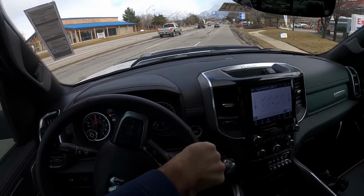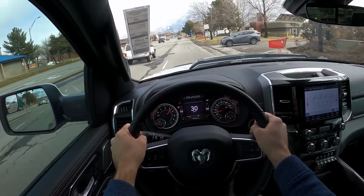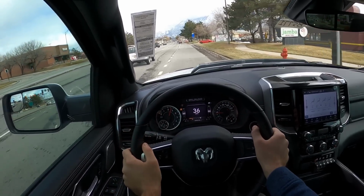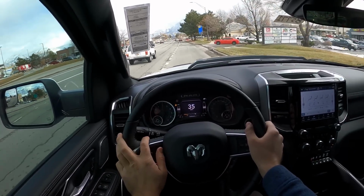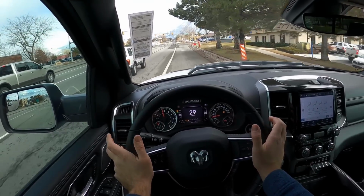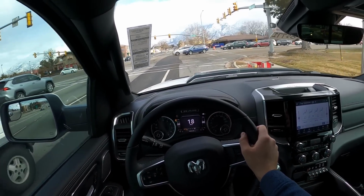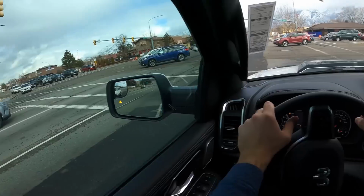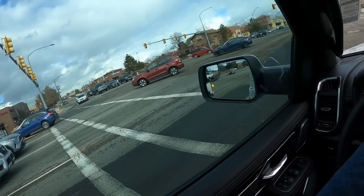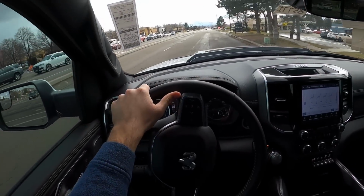But what I will say is the thing that really made a difference for me in the Rebel that I reviewed earlier this week was that new digital gauge cluster, because it just made the truck feel a little bit different. But this not having it, it kind of makes it feel, I wouldn't say less special, but like it hasn't really changed, right? And I think that's weird that they don't put that as standard in the Laramie, because Laramie is a luxury package, so you'd think that it would be.